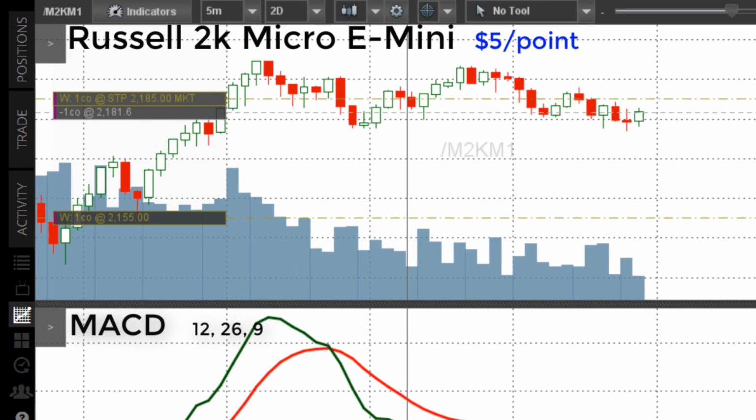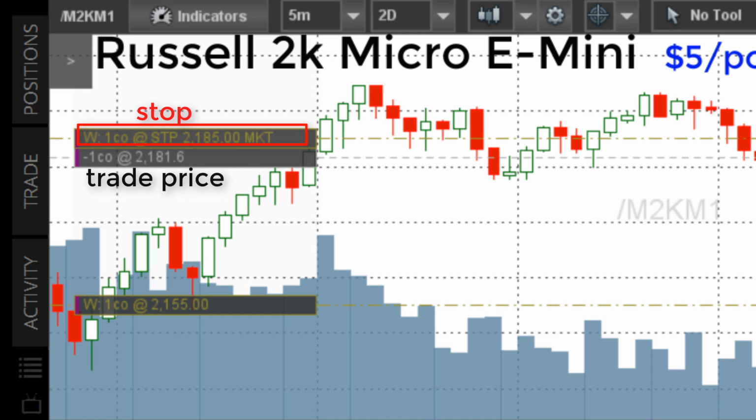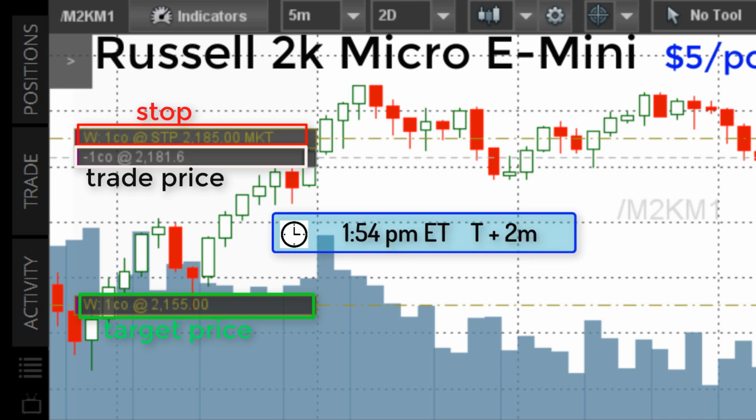We'll see. So let's see the work of our OCO order. The one cancels the other bracket order, known as. The stop is 21.85, $17 away, the max loss on the trade possible. The short price, 21.8160, and you see our target price down below at 21.55.